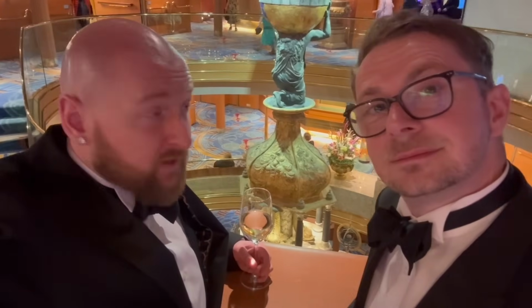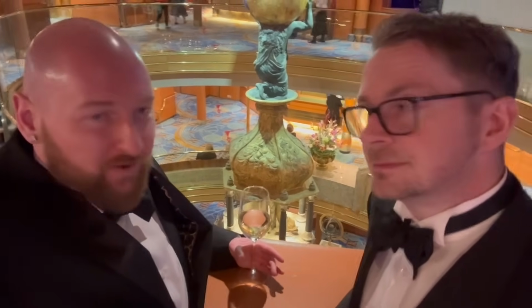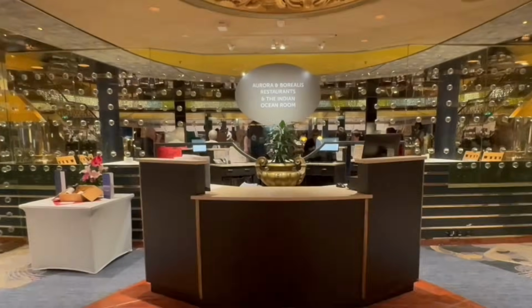So we've just been to the captain's farewell party, which was absolutely brilliant. It was so nice that they were showing recognition to all the crew and their hard work. We're currently in the grand lobby, or the Times Square as they call it, because there's loads of clocks. So we're just going to go to the main dining room now for a main course, I think.